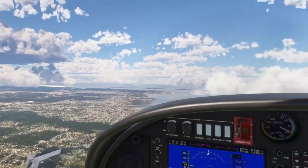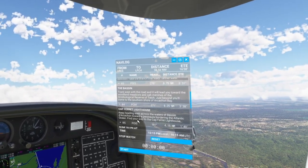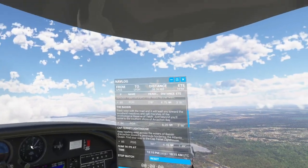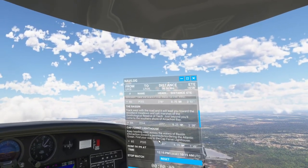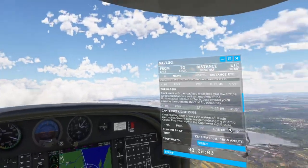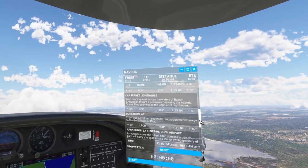Check out our nav log. We're going to keep heading west across the water here, toward the peninsula bordering the Atlantic Ocean. Alright. Find the way to the Cap Ferret.